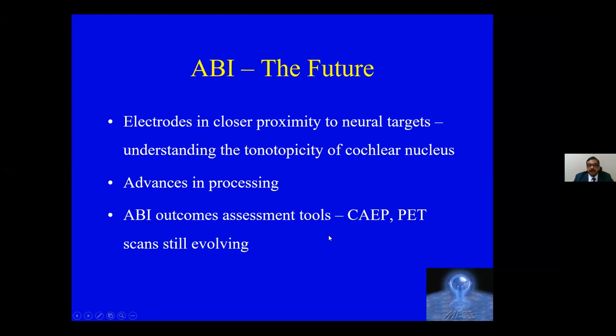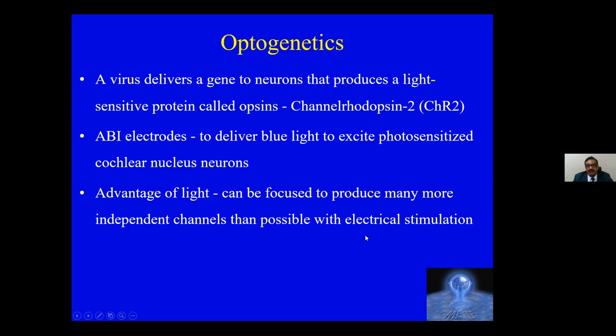fMRI. Optogenetics, this is a very interesting concept, both for cochlear implants and for brain implants. Instead of having electrical stimulation, why not use optical stimulation as a stimulus? So this is done by having a gene inserted by a virus. And this gene produces a light-sensitive protein called opsin. This is known as channelrhodopsin 2 or ChR2. The electrode, whether it's an ABI electrode or a cochlear implant electrode, will deliver a blue light. And this blue light will excite the sensitized cochlear nucleus neurons. In the case of cochlear implant, the neurons of the modiolus. And then basically, the advantage of using the light as a source of stimulus is it produces much more precise stimulation and it can produce a lot more channels than the current electrical stimulation.